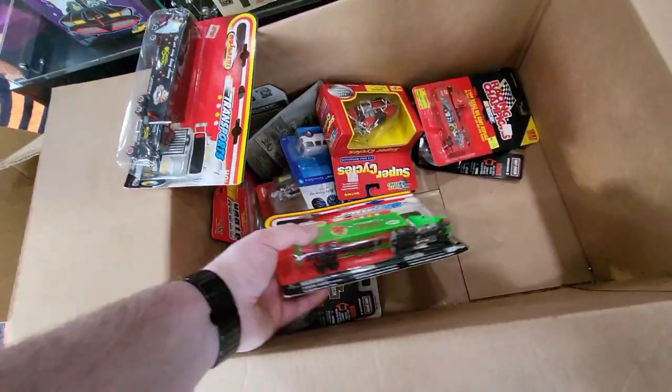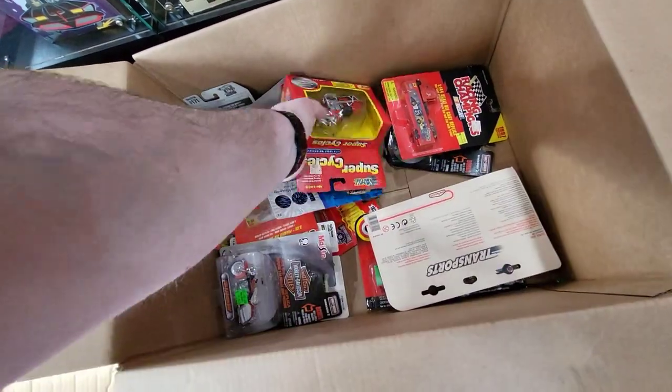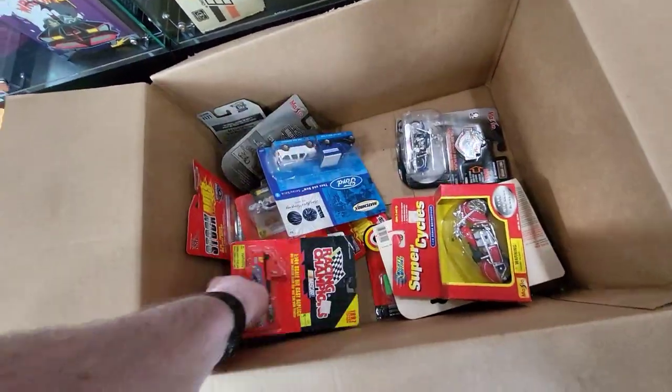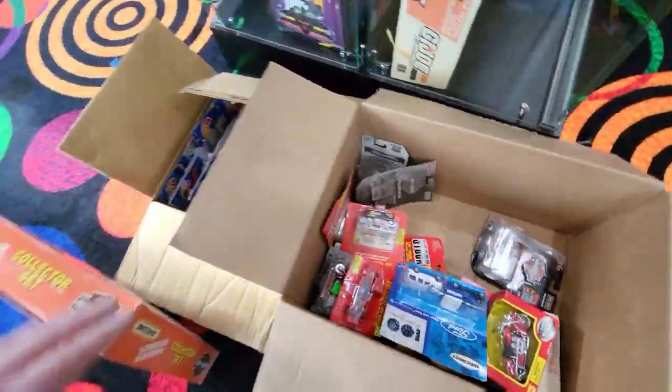Just happened to walk in. A lot of times we'll get cold calls where people will bring in stuff, and sometimes we buy it, sometimes we don't. But I've had a lot of you guys asking about diecast, so we ended up picking up this collection.